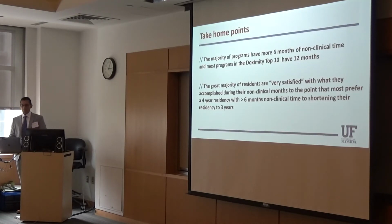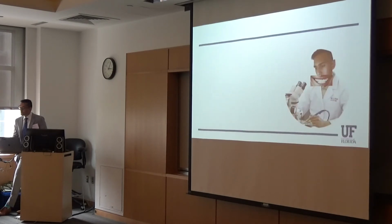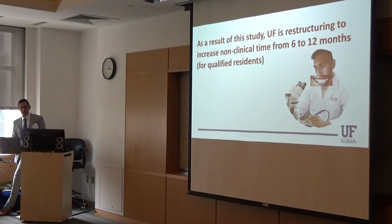Few take-home points. The majority of programs have more than 6 months of this non-clinical time. Most programs in the top 10 have 12 months. And the great majority of residents are very satisfied with what they accomplished during their non-clinical months, to the point that most prefer a 4-year residency with more than 6 months of elective time compared to shortening their residency to 3 years. All of this suggests that programs should continue providing this time to residents, give thought to the structure of this, as well as reduce barriers that residents may experience to their productivity. On a program-specific note, as a result of this study, UF is restructuring to increase non-clinical time from 6 to 12 months. That's me with a fake smile.